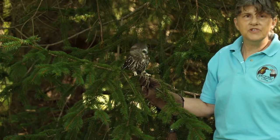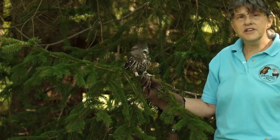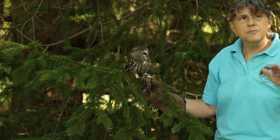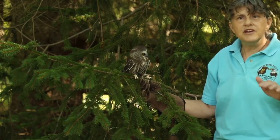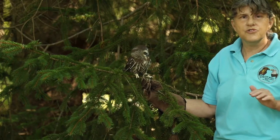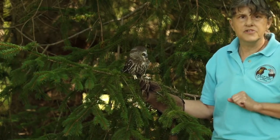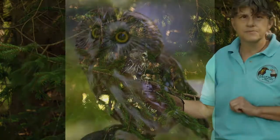What helps them with the silent flight adaptation is the leading edge of their flight feathers are serrated, like the space between my fingers. The back edge are ruffled, so that helps the wind pass through those feathers soundlessly so they can sneak up on their prey items and have a successful hunt.